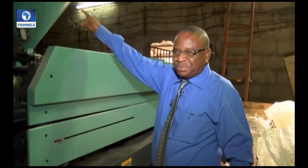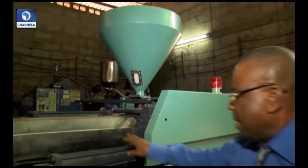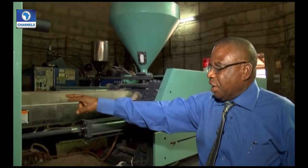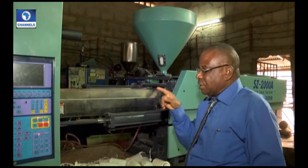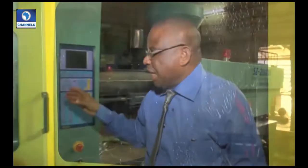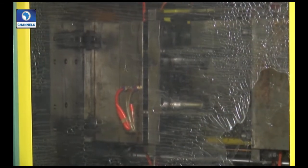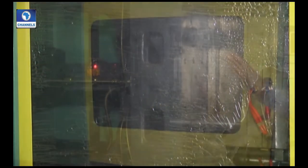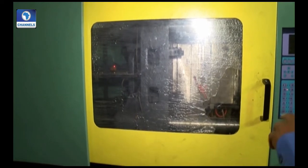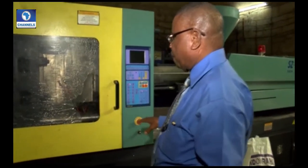And these raw materials go through the hopper. When it goes through the hopper, it melts in the barrel. We call this the barrel. As it goes through the barrel, it comes here, it melts and gets into the mold. When it goes into the mold, as the mold closes, it will now inject. As it injects, it will form this plastic container that will drop on its own. Now it is dropping.